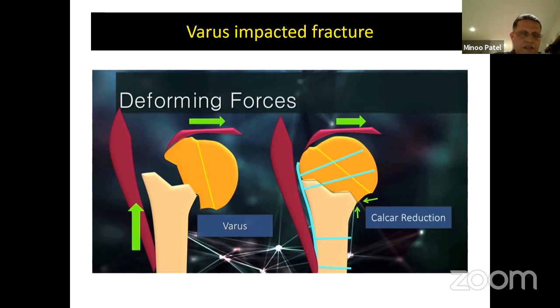There are numerous studies that have shown that the medial soft tissue hinge is extremely important. And this is one of the problems with these comminuted fractures, especially if you use a deltopectoral approach. The tendency is to inadvertently damage the blood supply, which is why, since we've started doing the direct lateral approach, we haven't had a single case of avascular necrosis.